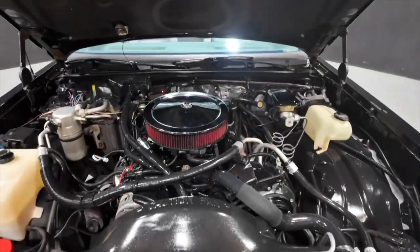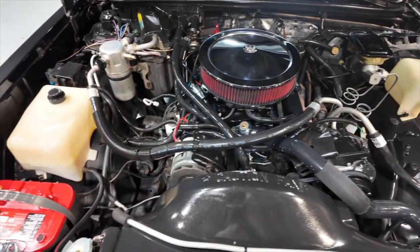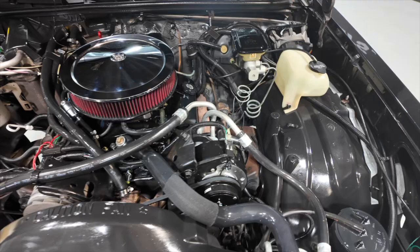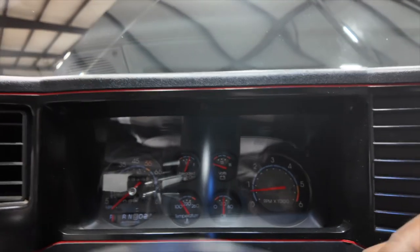The engine bay is nice and clean. She has the 305 cubic inch 5-liter V8 backed by a 4-speed automatic. She got power brakes, AC, power steering. Let's start her up.